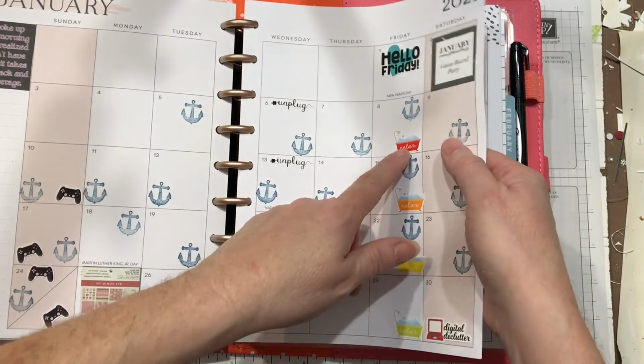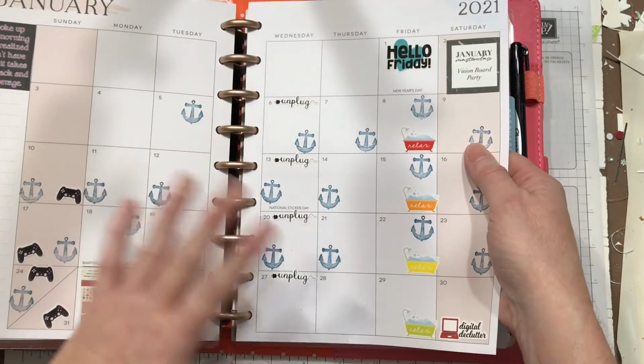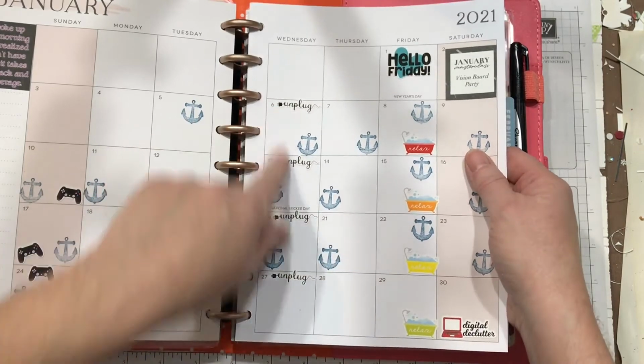I want to go back to the month here. You'll see I have bath stickers. These are from Paper Taco. I have moved my bath day, my relax day, to Fridays. I'm also unplugging on Wednesdays.